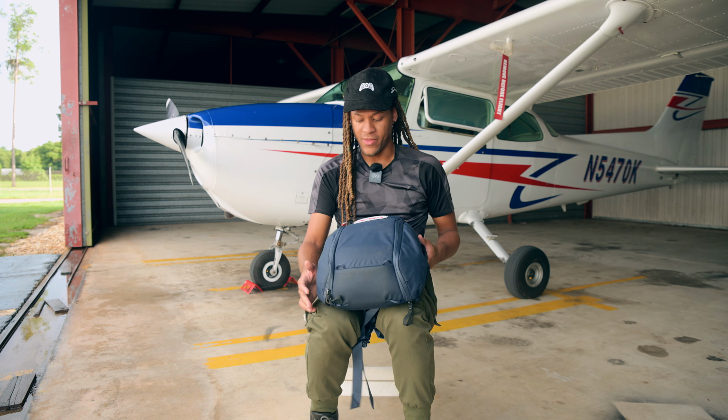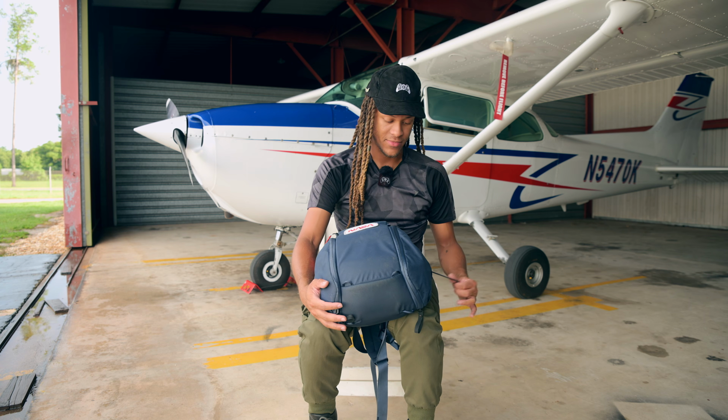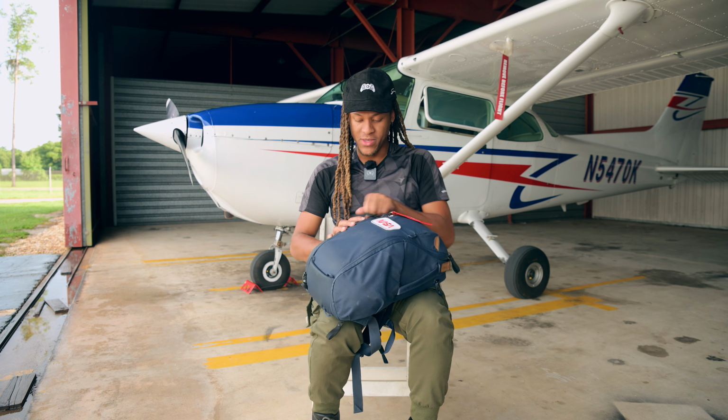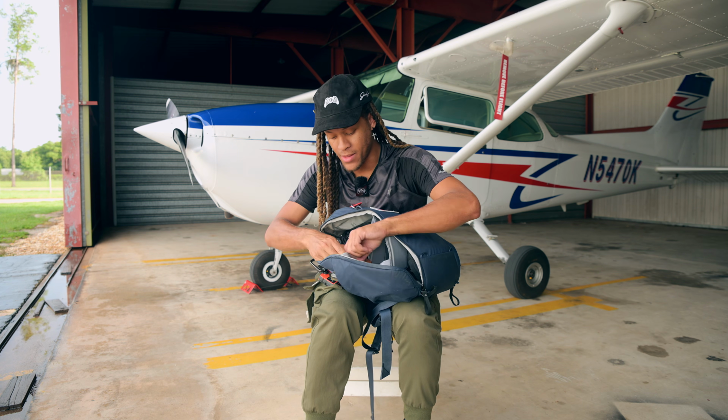Again, one of the reasons I like this backpack is you can open from either side of the compartments. Yeah, that's pretty helpful. And everything packages up really nicely. So I'm gonna open up this side. Now we're gonna talk about this flap right here. We're gonna go from the top.